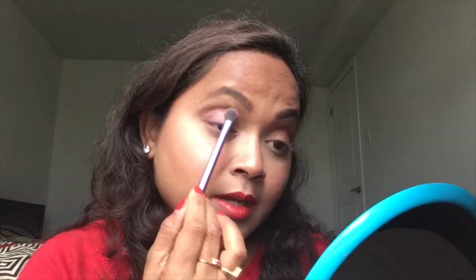I'm overlapping that beautiful pinky berry shade with the coppery shade here and a little bit on the transition as well. That's it. Pretty neutral. Base eyeshadow brush, and I do not have any color on this brush. I just want to blend everything together.